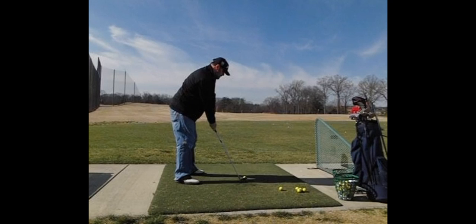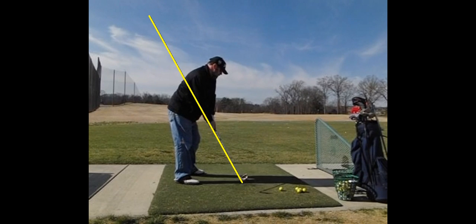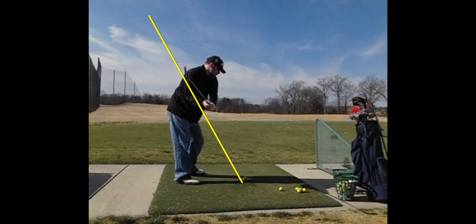So we discussed that a little bit, and we talked a lot about how the club is traveling. As most of you all know, I'm very much a club and face kind of teacher. If I fix those things, it tends to fix other things, even with their body. So we discussed what was happening on the way back. A lot of lifting in the swing, not a lot of turning, just kind of lifted the club up. And once it started traveling up, it just kept on going up.